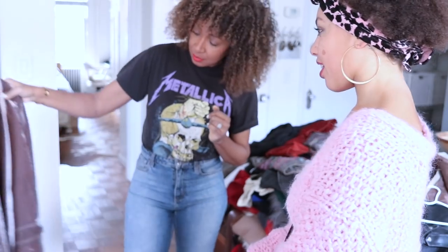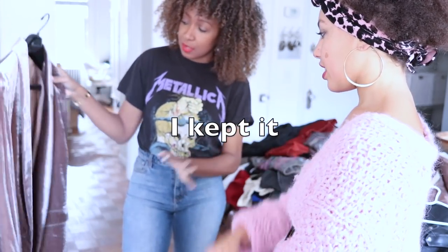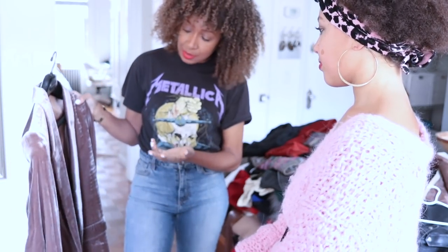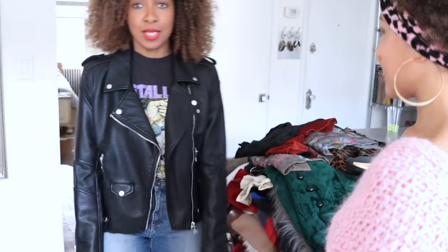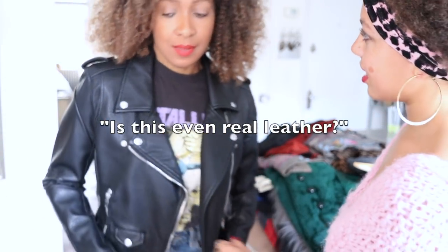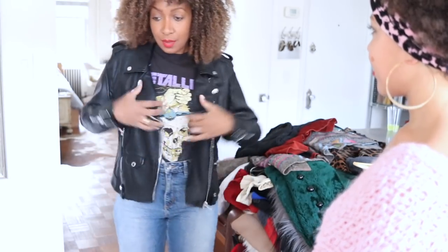I wish it was more chocolatey brown. Maybe it's just the outfit. I think it's the outfit because I actually like the color of it and I have worn it with a white tee or a slogan white tee and just jeans. So I wouldn't wear it with this. Yeah. This is so wrong. Yes or no? No. You say no. Is this even real leather? No, actually. But either way, you say no.